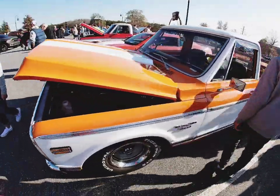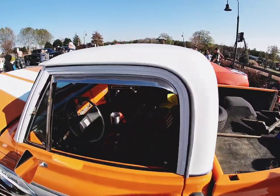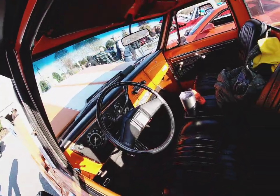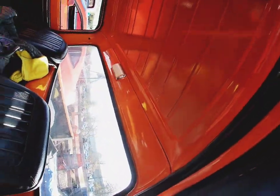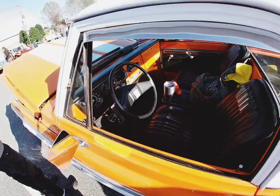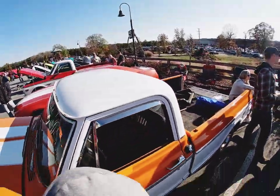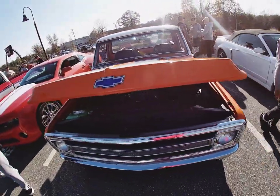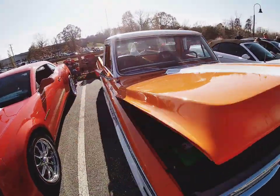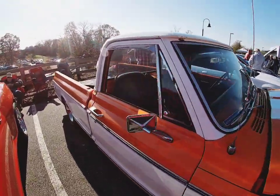See the goods. Custom 10. I like the white tops, man. It's got the orange dash, orange on the seats, orange on the headliner. Got the leather seats. It's nice. Well put together truck, yes. Like that color of it. Yes, y'all let me know in the comments below what y'all think.